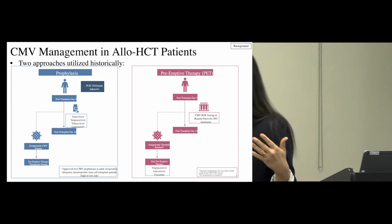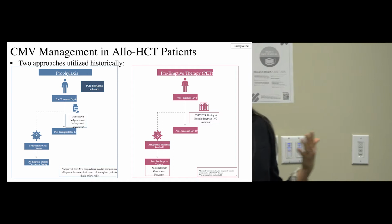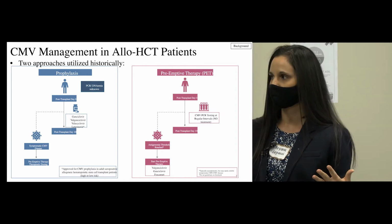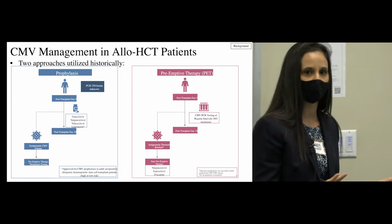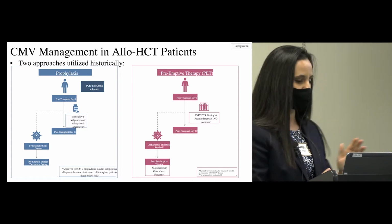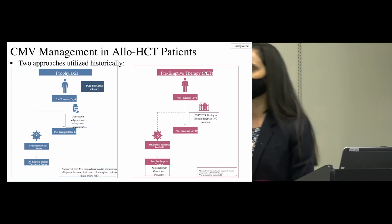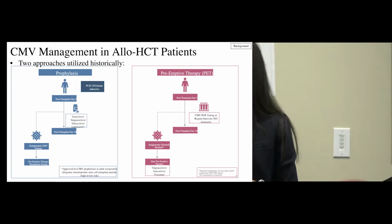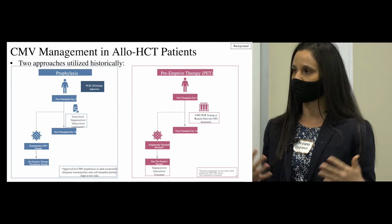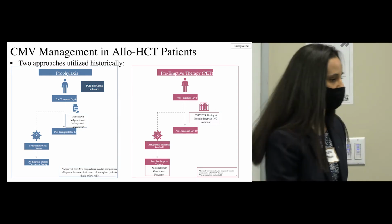And if a patient reaches a certain threshold of quantifiable CMV in their blood, then they initiate preemptive therapy, which is also in the form of an antiviral medication. Traditional agents for this purpose are valganciclovir, ganciclovir, or foscarnet. Something important to note is that there's no global consensus as to what threshold should be used, so it's very individual and specific per institution.